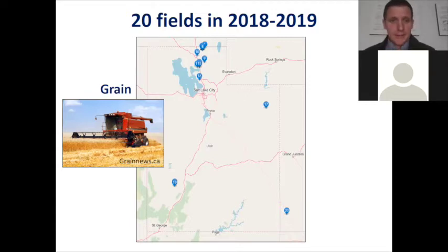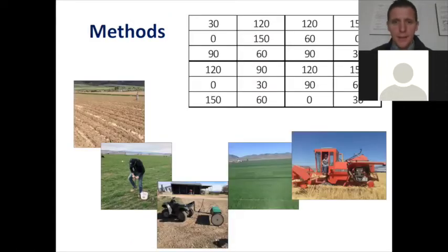So first, we're going to talk about research that we did over the last 2 years. It was on 20 fields in Utah. You'll see that many of them were in the northern part of the state, mainly because we just have a lot more grain production in that part of the state. All of these trials were on farmers' fields. What we did was identify a location in the field, and then we took soil samples before we put on any fertilizer. After taking the soil samples, we then laid out plots.